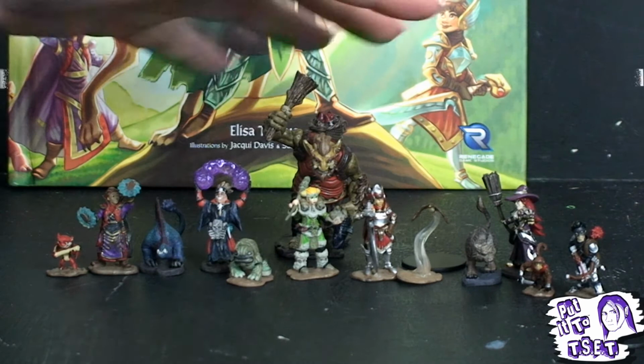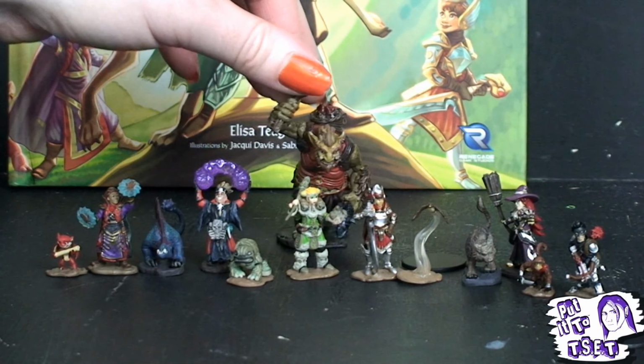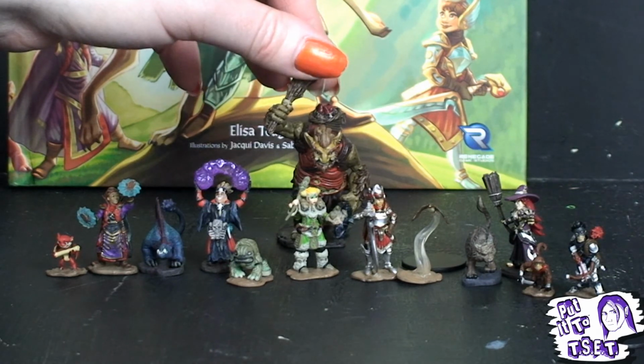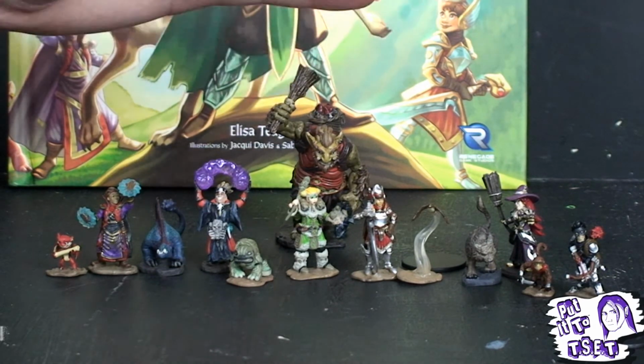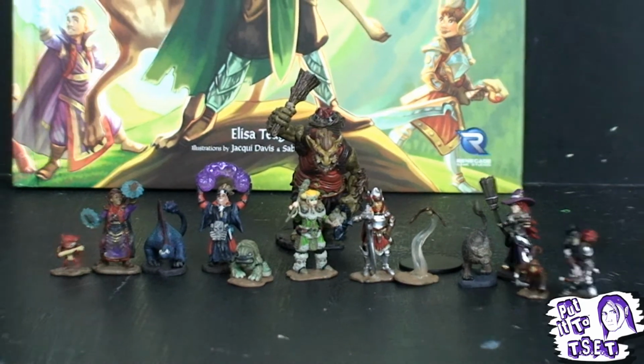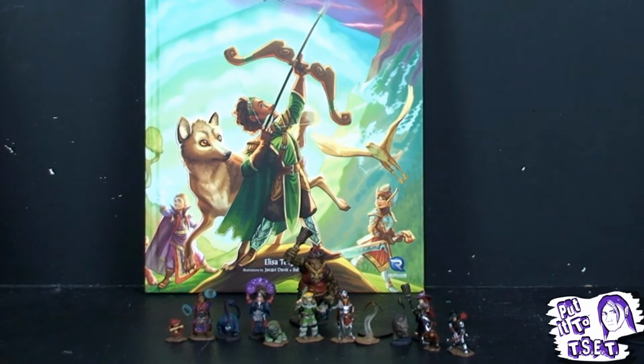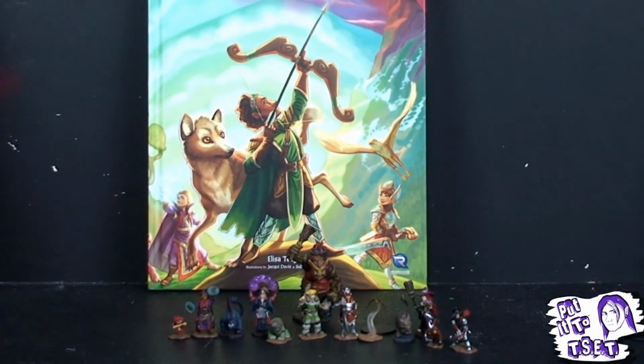I will admit, they're quality products. They look the business, great detailing, great paintwork, but they're not worth the money. Okay, bottom line is basically, if I'm going to get anything from this series, it's going to be the book.